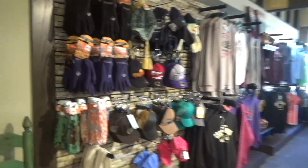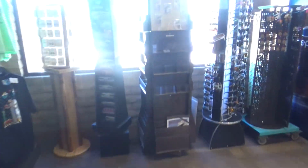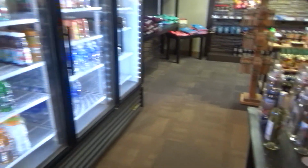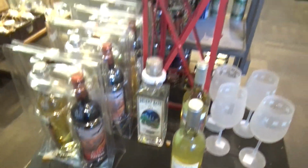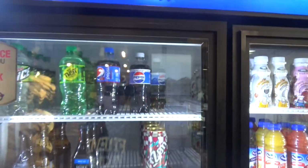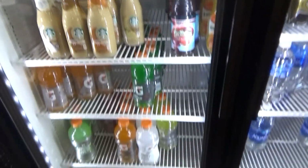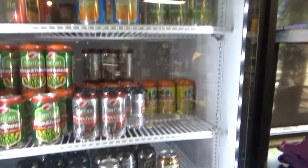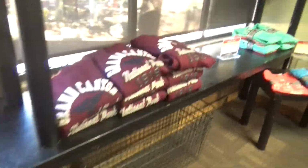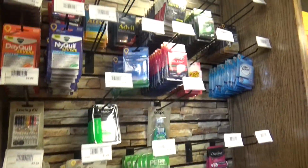And over here you've got some gloves, hats, shirts, other souvenirs. So you have a lot of options to choose from when you shop here. Got some, I believe, alcohol bottles. And to the left is the fridge where you can get drinks. You can get soda and tea, frappuccinos and Gatorade, water, milk, and a bunch of other miscellaneous stuff. And over here is the snack section and some batteries and other essentials.